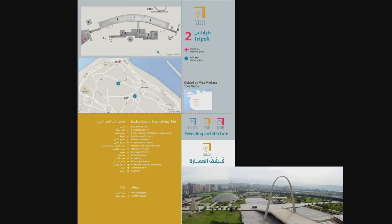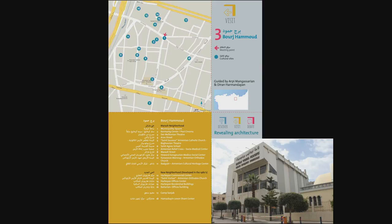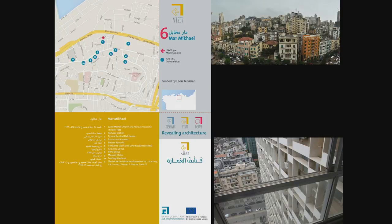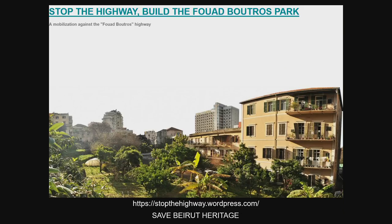We produce these leaflets explaining the importance of the neighborhoods and historical sites. On the back of this, I didn't put any of the verso sides, but there is a text about the neighborhood explaining its importance and its history. So these are the guided tours. There are 12 of them. Maybe now we have more.